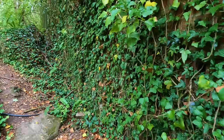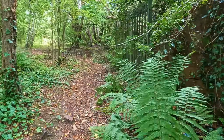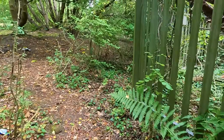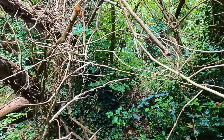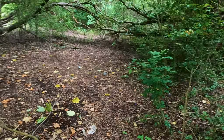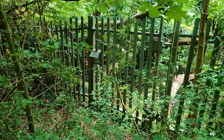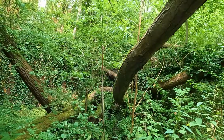And go along the outer wall. See if we can see the other end. So it's all been buried, look, and fenced off. And there is in fact a lock gate as well. Not that there'd be any need to ever have that open.